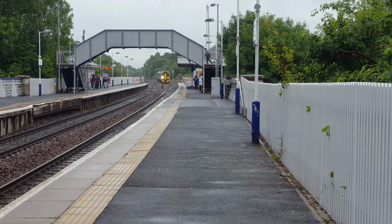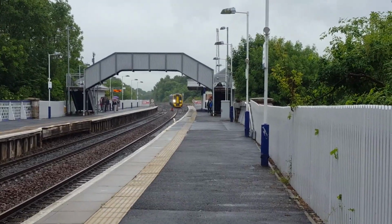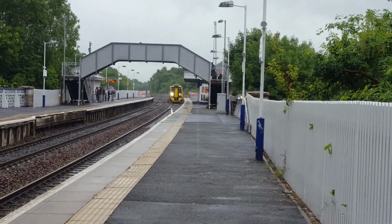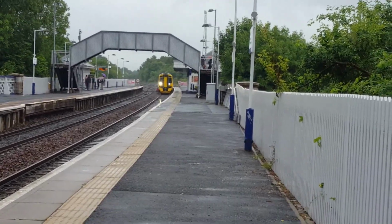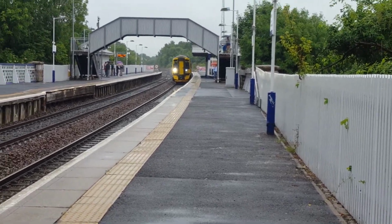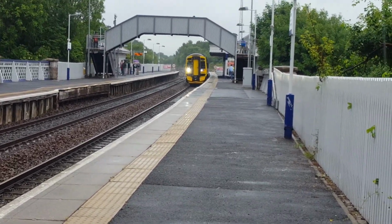I'm sort of trying to cover my phone off from the rain. It's not really working out very well, to be honest. Oh my god. It's bad though, because it was roasting a couple of days ago, and now it's just raining.